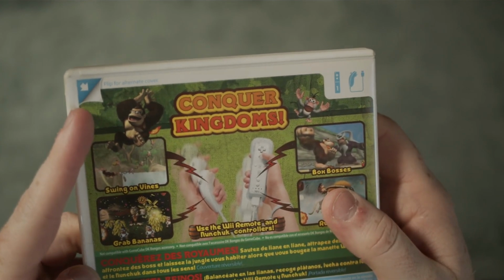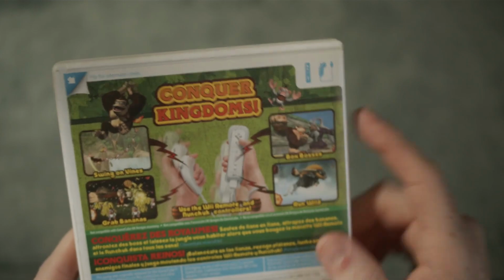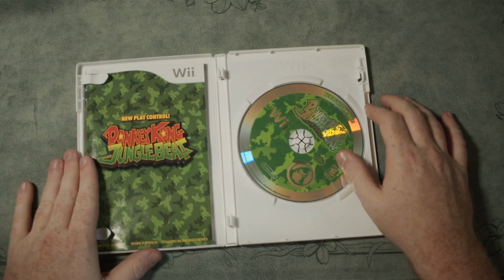And hold it right there, guys. I am noticing right here in the top corner it says flip for alternate cover. So once we're done looking at the manual of this thing, I'm actually going to flip this thing over. I had no idea that it was even there. Let's get a look at that once we crack open and see what we're working with.